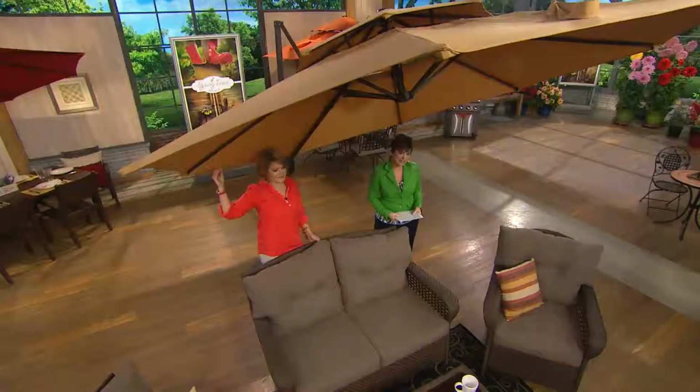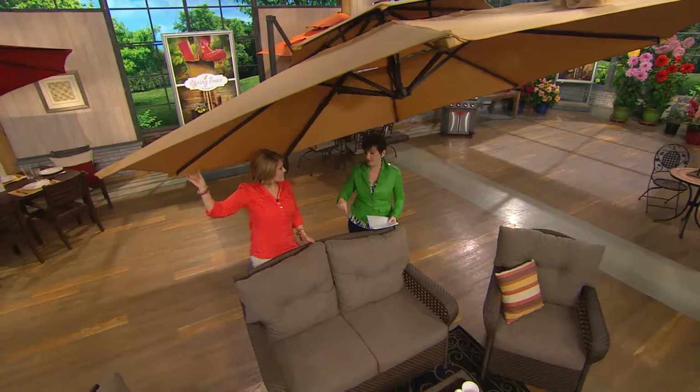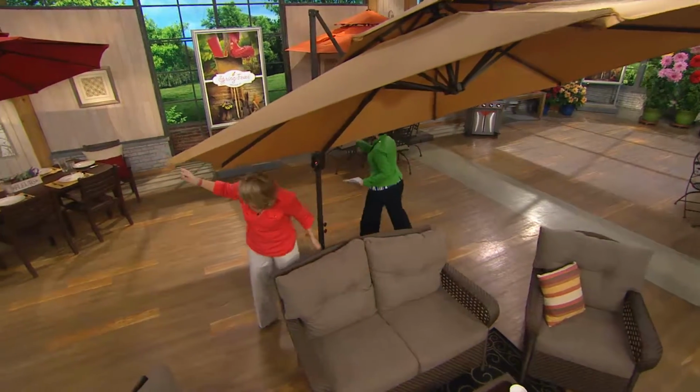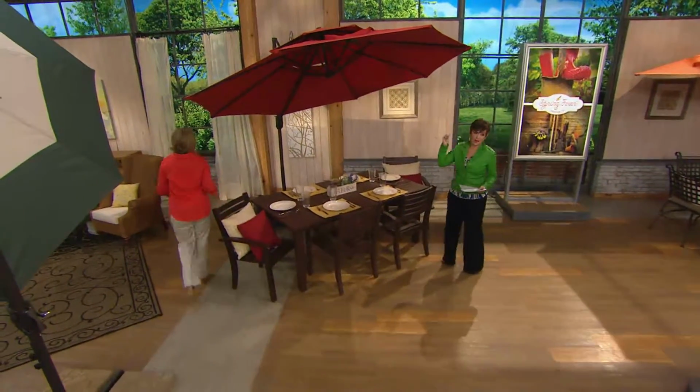But we have updates already. We brought in 1,000 of these umbrellas. If you want it shipped right now, in the crimson, which is back here, we have fewer than 1 dozen, and that's that beautiful, warm, flower pot red.